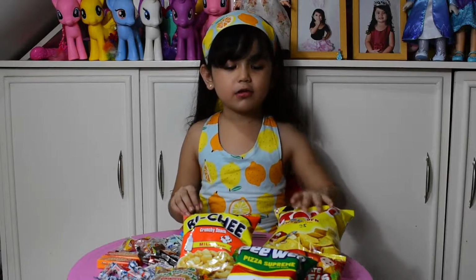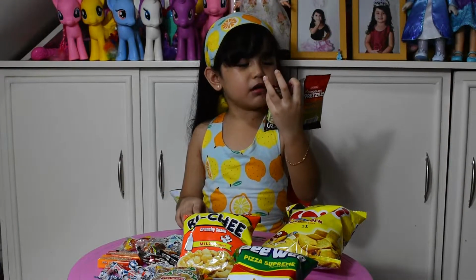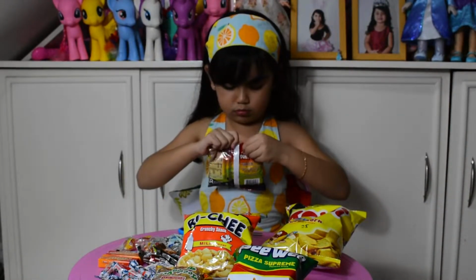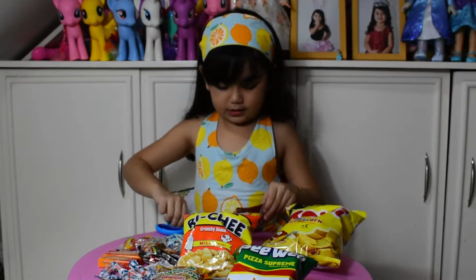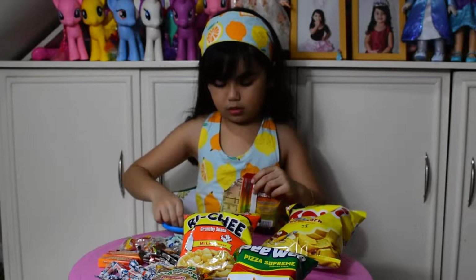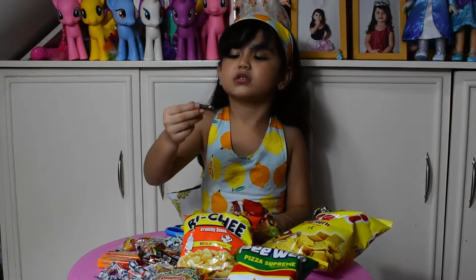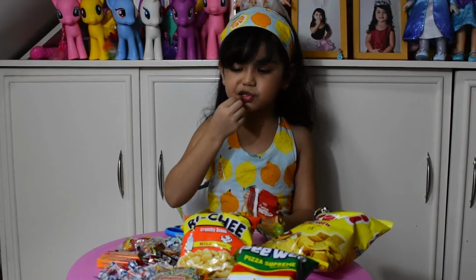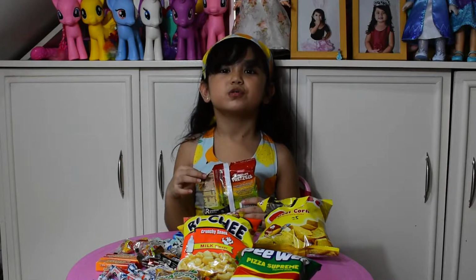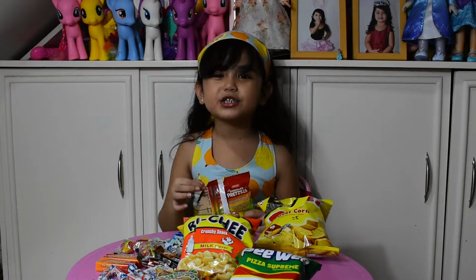Now this is our next snack. This is chocolate pretzels. Let me cut it off. Try the chocolate pretzels. This is what the pretzel looks like. This is a pretzel with coated chocolate. And I like it because I like chocolate too.